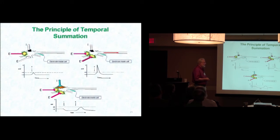And also the principle of temporal summation. Those of you that know pharmacology or physiology know this already. If we put an electrode inside of a cell, and I'm not sure what happened on this graphic, but if we have excitatory inputs into that and we measure the membrane potential, we'll see some depolarization. So we have a small depolarization. If we increase the number of excitatory inputs that turn on, we may actually reach the threshold where we get an action potential.